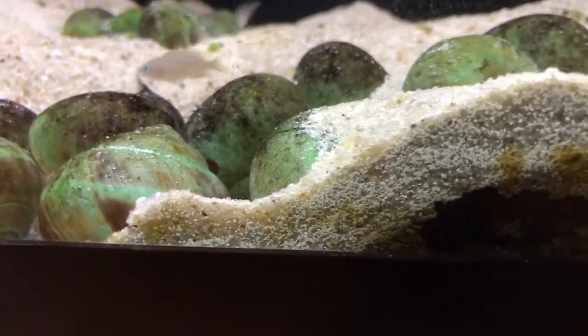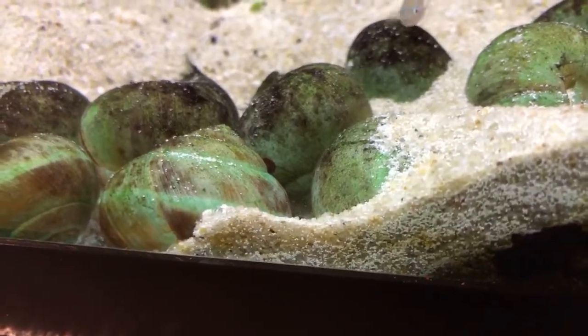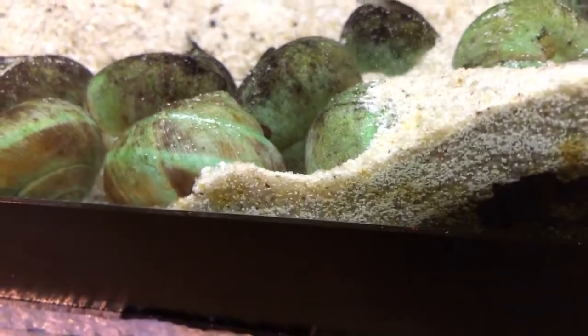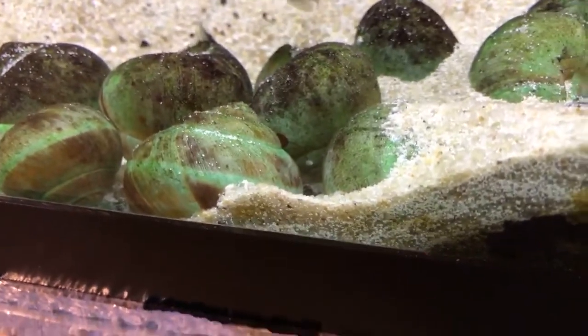So, I just love these little multi fry. They're so tiny. They're so small that at this stage, I don't think they could even eat newly hatched brine shrimp. They're taking the microworms, but I don't think they could handle the shrimp at this point.